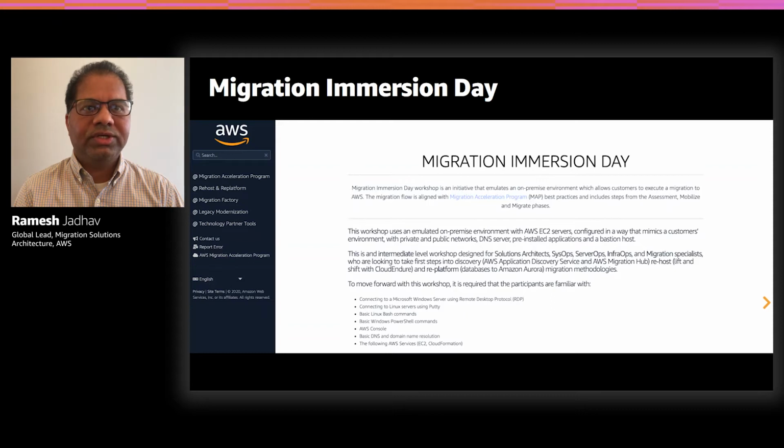Partners running Migration Immersion Day will be able to understand the steps required to execute a MAP project, discover the environment using Application Discovery Service, migrate using CloudEndure and Database Migration Service (DMS), and also migrate large-scale workloads using the CloudEndure Migration Factory solution. The self-service version was created in May, where partners and customers can consume the content without requesting a solutions architect to deliver it. The self-service version is available in English, Portuguese, and Spanish, and we will continue to add more language support in the coming months.